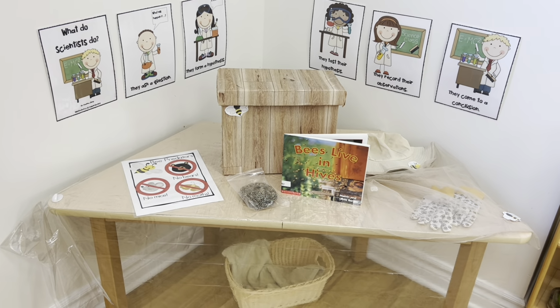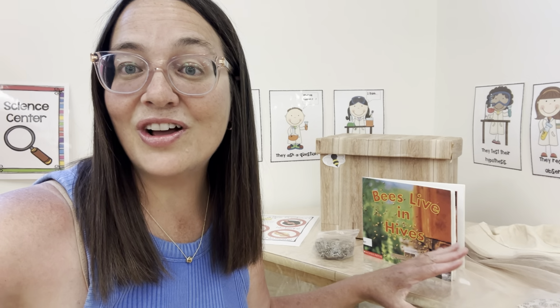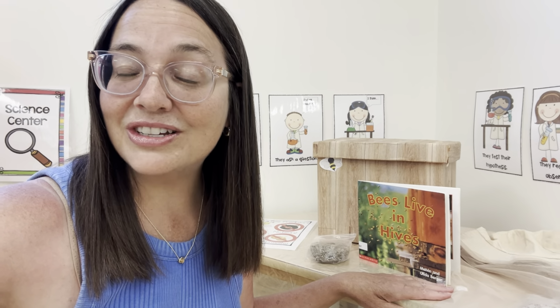Over in our science center, we're going to learn about bees. I ordered some butterflies, so those caterpillars will be coming very soon, so the children will have an opportunity to watch those caterpillars turn into butterflies. So when our caterpillars arrive, I'll put this away and we'll change it out for the caterpillars, and we also have an ant farm. So I find the insects bring out a lot of fun science.